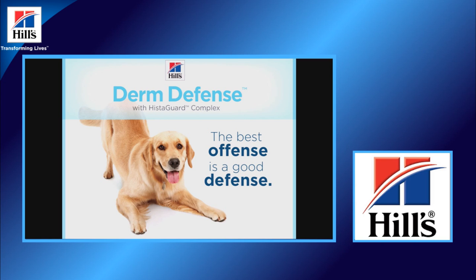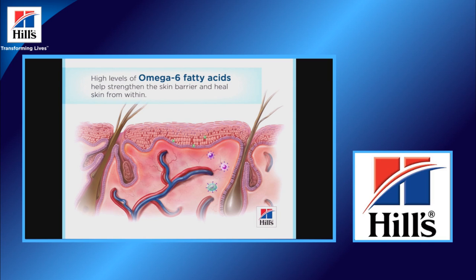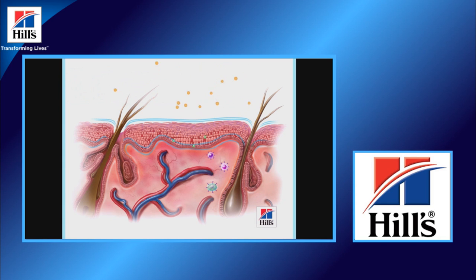Here we see the affected skin with its defective skin barrier and inflammation. Omega-6 fatty acids provide building blocks to help strengthen the skin barrier. High-quality protein, essential fatty acids, vitamins and minerals, including zinc, copper, vitamins A, E and B complex in Derm Defense help restore the skin barrier and aid healing.